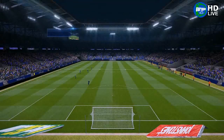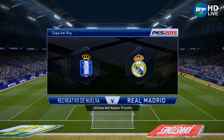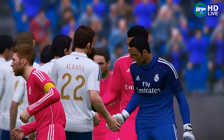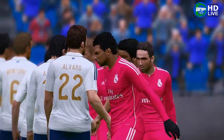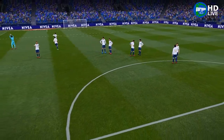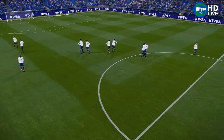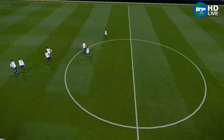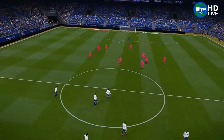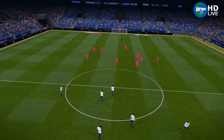In our first match in this episode, we are playing against Recreativo de Huelva in the second leg of the second round match from Copa del Rey. Real have won the first match with a score of 7-0, so they'll expect a fairly relaxed match tonight.